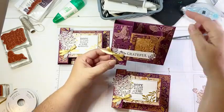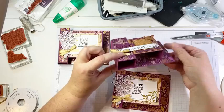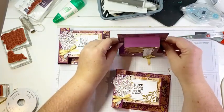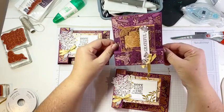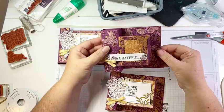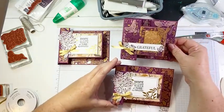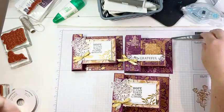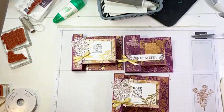This one actually is 5 inches rather than 5 1/2. You'll see also that the box here is bigger. This is actually similar in size to the vertical pop-up that I did last week. So you can grab your dimensions from there. But same sort of idea, and just another take on that card design. Okay, do you like that one? I hope you like it.